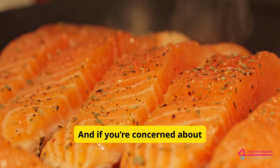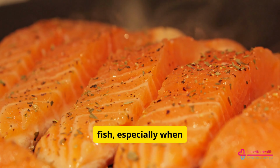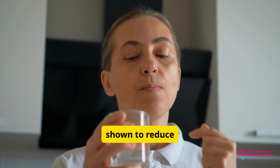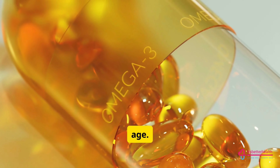And if you're concerned about mercury, don't be. Salmon is a low-mercury fish, especially when compared to tuna or swordfish. Plus, the omega-3s in salmon have been shown to reduce inflammation and support brain health, another bonus as we age.